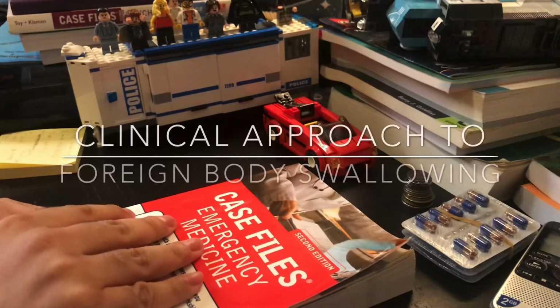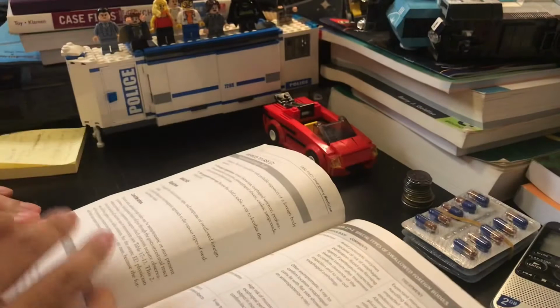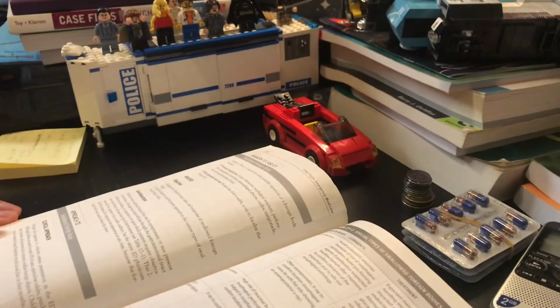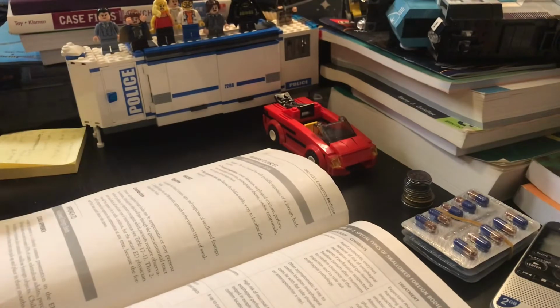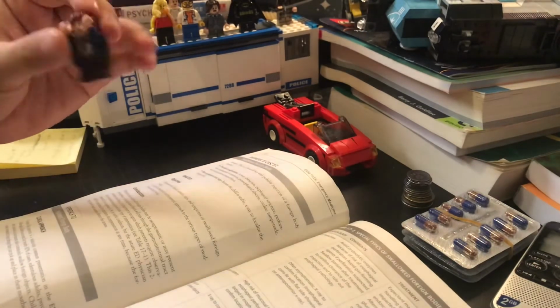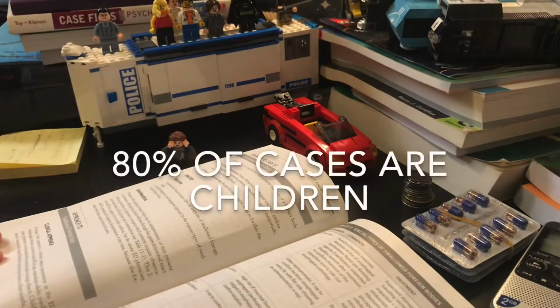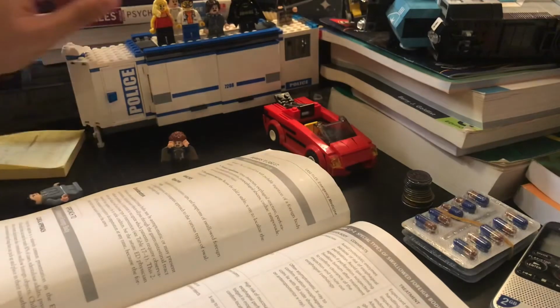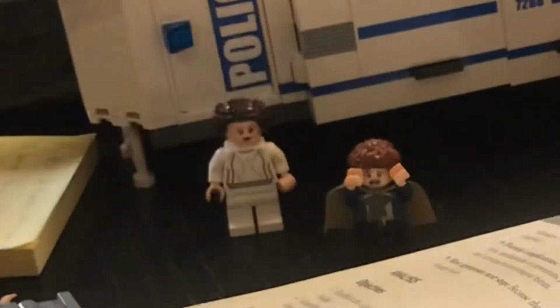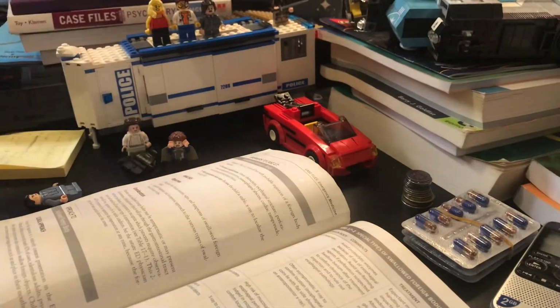And now for the clinical approach for the patient who swallowed a foreign body. Foreign body ingestion is a relatively common presentation in the emergency department. Although children account for nearly 80% of cases, edentulous adults, psychiatric patients, and prisoners also commonly swallow foreign objects.